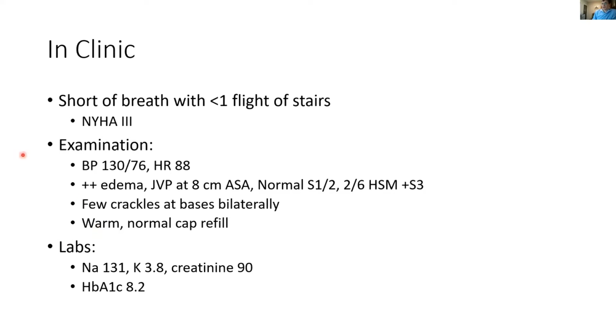Examination is significant for a few things. He has some blood pressure to work with just off the top: blood pressure 130 over 76. He had some peripheral edema, JVP was at 8, he had an S3, all suggesting that he's volume overloaded, which fits with his symptoms. Some crackles at the bases, but the other important thing is he appeared warm and well perfused and not examining as if he was low output, which may be a marker of subjective frailty that may make you think twice about using the cluster regimen. In terms of blood work, mildly hyponatremic, normal potassium, normal creatinine, A1C was just a little bit on the high side.